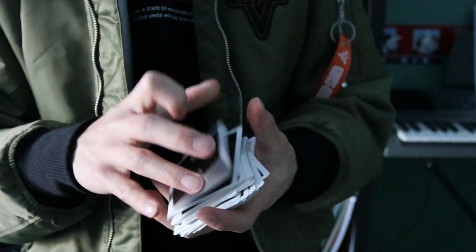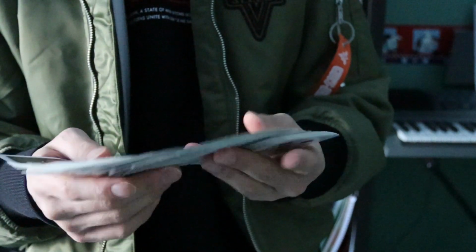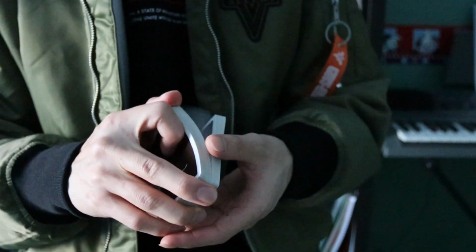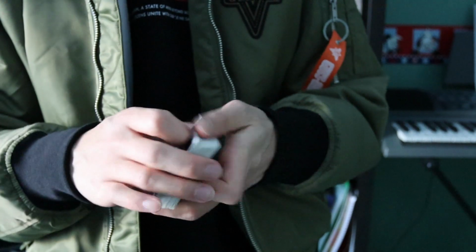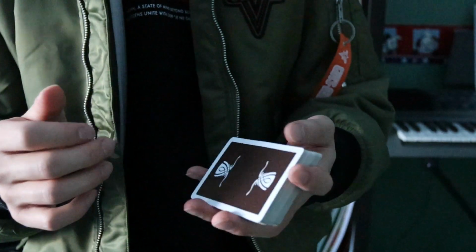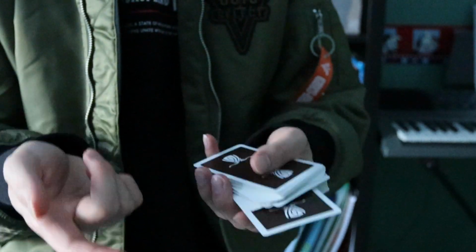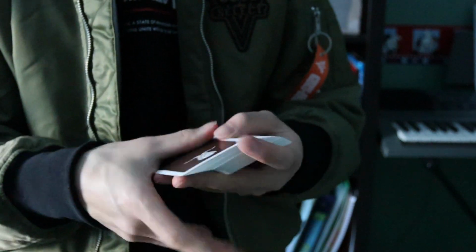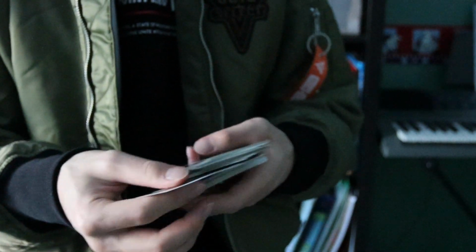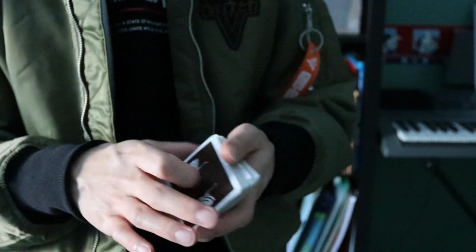Handling wise, this is a very unique deck that I think will appeal mostly to cardists. For magicians, especially for me, I like to have the deck spread out and have them select a card. But if the cards are going to clump really badly, I just don't want to use them that much for magic.